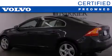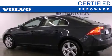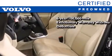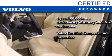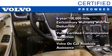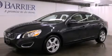You'll also feel the benefits of Volvo's certification program, which include a 6-year, 100,000-mile exclusionary warranty, plus a comprehensive inspection to ensure everything is in top working order. This certified Volvo makes just about as much sense as a new one. Call or visit us right now and arrange your test drive today.